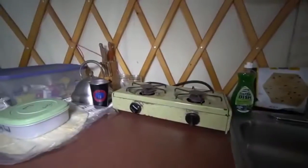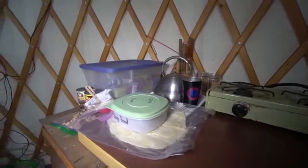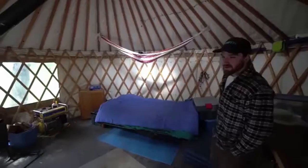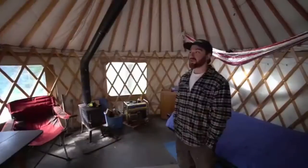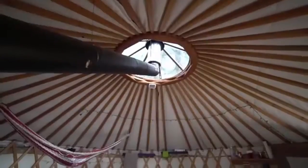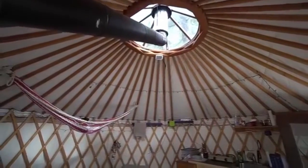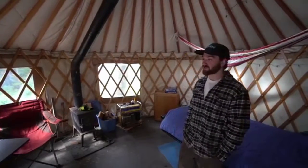Built the countertop and the frame and everything. I do cabinet work and interior stuff with my dad throughout the winter, so I've got a nice shop to work in. Dining, crafts, whatever. Pretty much the only place to sit or do anything in here. It's a small space. It's only a 16-foot yurt, so I try to spend time outside if I'm here. It's not the greatest place to hang out if you're going to be indoors all the time.